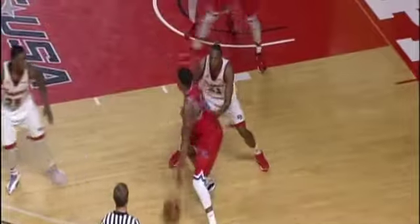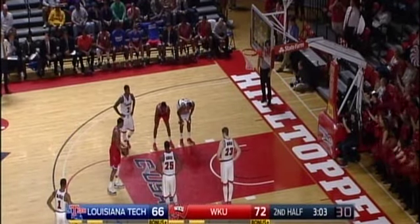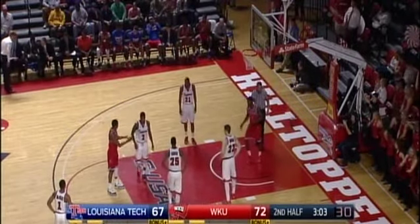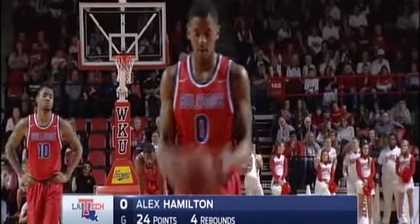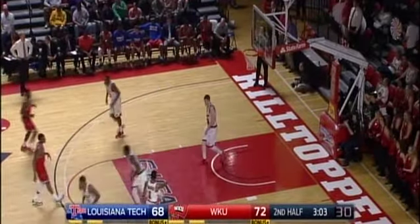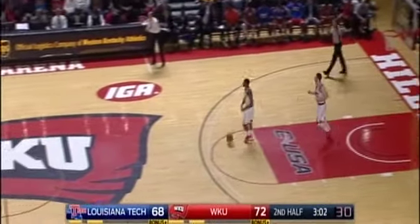Hamilton, a 70% free throw shooter, 100% tonight. He is 8 for 8. The lefty out of Chipley, Florida. He's a senior. He's now 9 for 9, and has 24 points. Shooting for his 25th. He had 38 Thursday in their 3-point win at Marshall. He fires and makes. WKU 72, Louisiana Tech 68.